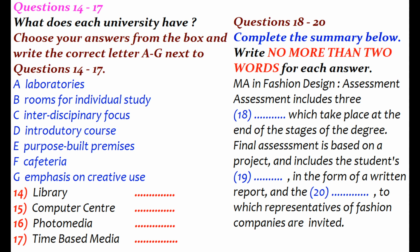The degree course has 4 stages, and there are what we call progress reviews at the end of each of the first 3. Then the final assessment is based on your project. You have to produce a report, which is a critical reflection on your work.